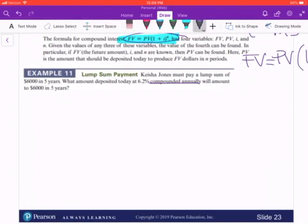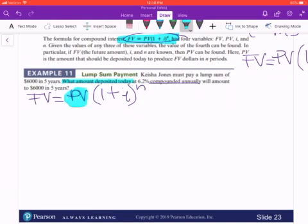So we could use this formula here, and what I'm going to do is solve for present value. So if we have future value is equal to present value, open parentheses, and then we're going to have 1 plus I, parentheses to the power M. And remember, what we are solving for here is, well, the question says what amount deposited today, so we're going to be solving for that present value. That is our question. So if I want to solve for present value, I will leave future value on the left side, and then I will take this whole quantity that is multiplying the present value across the equal sign. So on the left side, it will be dividing.